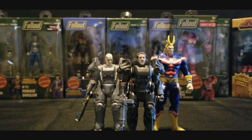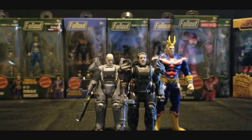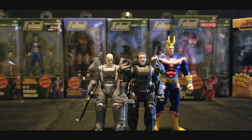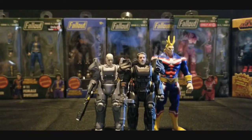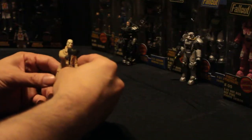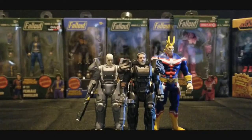Anyway, this is not the complete collection. I think this is most of the figures that were available, but I think I am missing the Nuka-Cola Special Edition and maybe a couple other figures from the line. I could be mistaken. All right, so there you go. MegaMerge Just Toys. I do feel that on the whole, these figures are worth picking up if you can still find them available. I think a lot of them are hitting the discount racks. So anyway, there you have it.